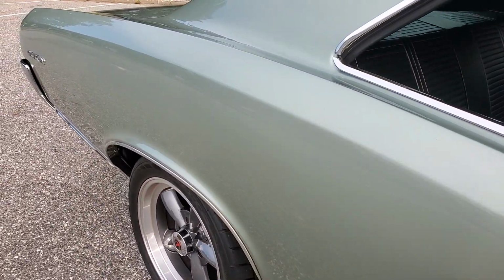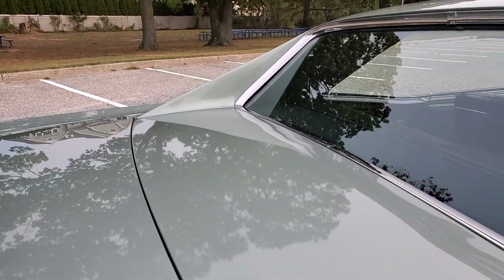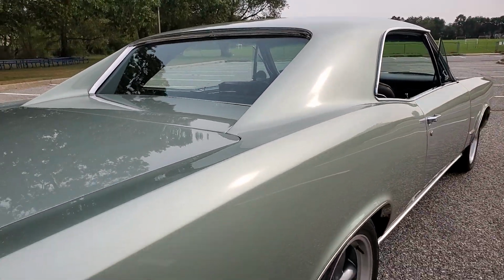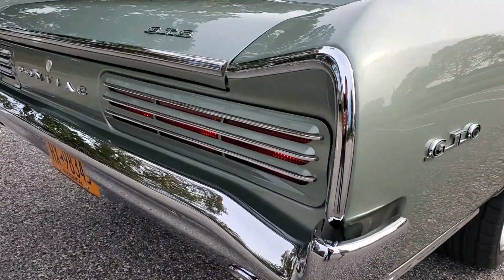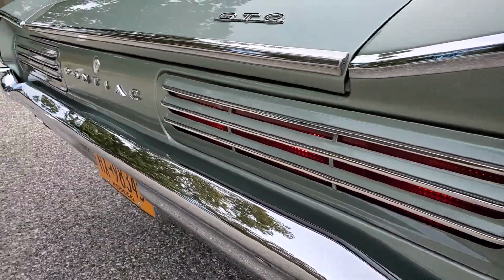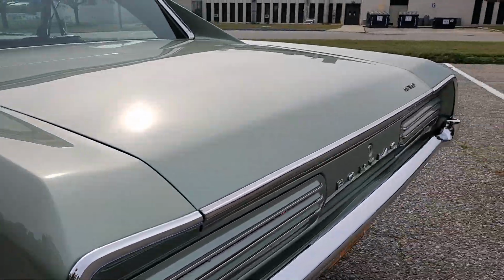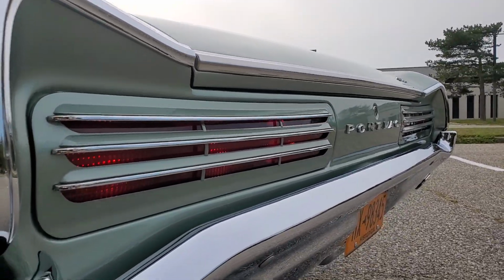This car is gorgeous. Hands down, the nicest '66 GTO I've ever seen. Look at this trunk line. I've never seen one line up so nice. And the trunk shuts with one finger. Everything's new. The stainless, the chrome. Everything is either redone or new. Got the receipts for it.